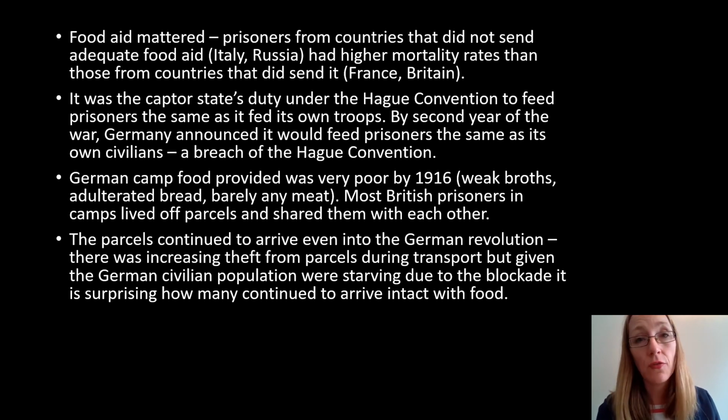They could trade some of the stuff in their parcels, like soap, which had run out in Germany because of the blockade. They could trade soap for extra food, for extra goods, for anything they wanted to trade, cigarettes, etc., with German civilians or with prison camp guards. This whole black market in trading things from parcels developed.